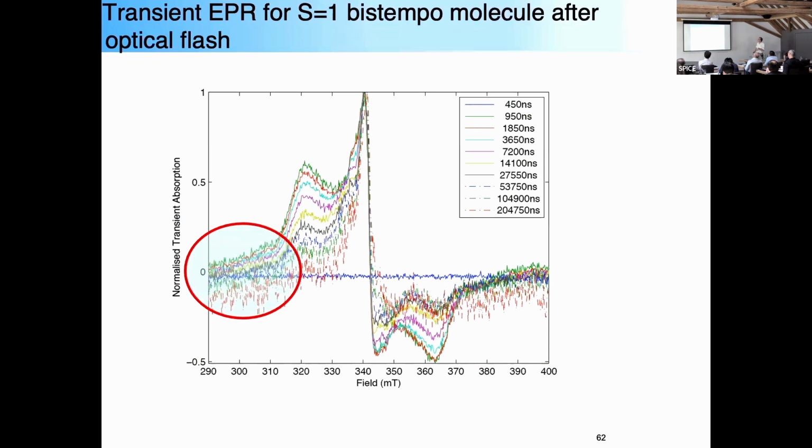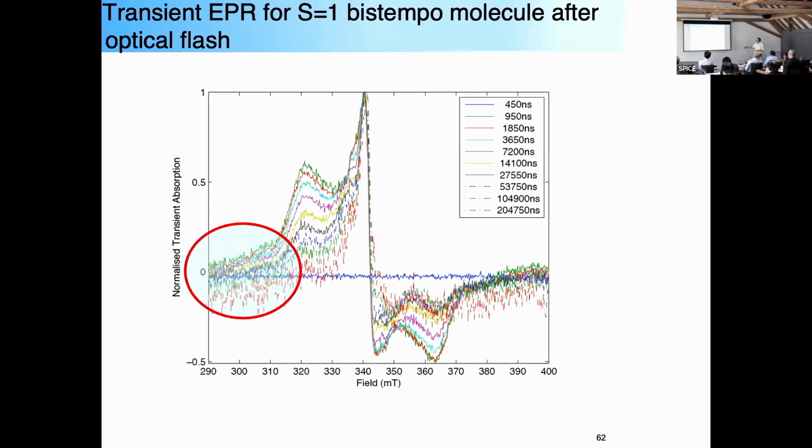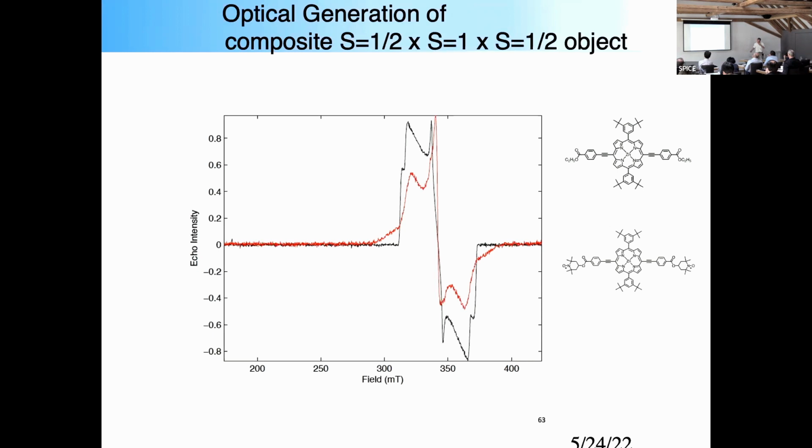The interesting thing that happens when I add the two spins at either end is the EPR signal changes. You notice here a very sharp cutoff, and then over here I actually get these tails. Just to average a bit more, the appearance of these tails, basically here to the left there's one, and to the right there's one. In fact, this is now the direct evidence that we've optically generated this composite object.